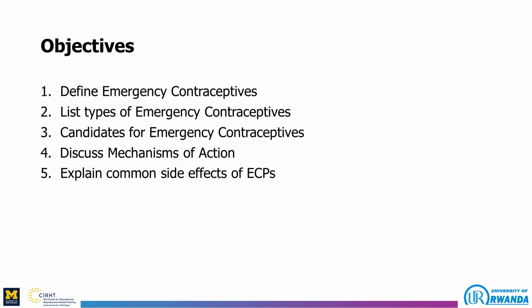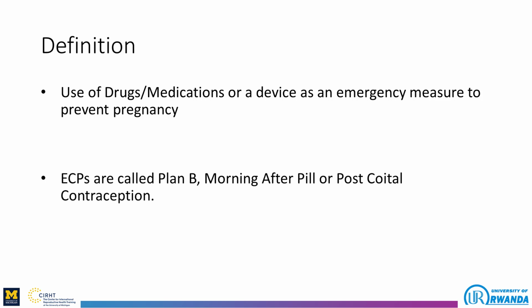So the objectives are basically to define what are emergency contraceptives, list the types of emergency contraceptives, who are some candidates for emergency contraceptives, discuss the mechanism of action of this emergency contraception, as well as explain some common side effects from this emergency contraception. So basically, emergency contraception is the use of drugs or medication or a device as an emergency measure to prevent pregnancy.